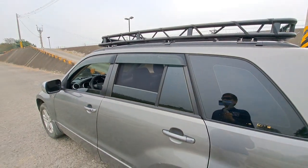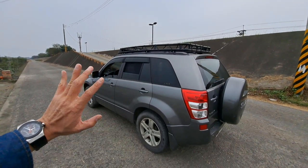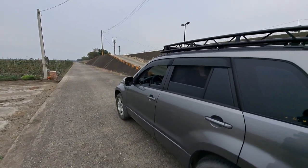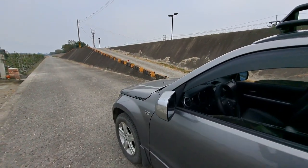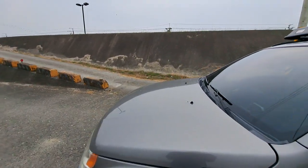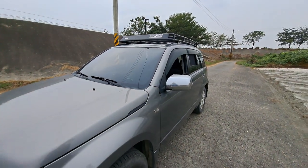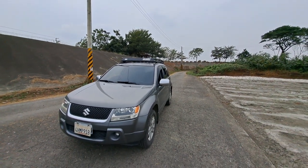And this generation has a very interesting connection with the first generation. You can see the outline of this exterior is much closer to the first generation. You can neglect the second generation. The third generation Suzuki Grand Vitara, the exterior and interior, has no relationship with the second generation. It has many characteristics from the first generation, for example the bonnet. This design and this air intake are inspired by the first generation. That's very interesting, which has a very powerful, very strong exterior, just like the first generation.